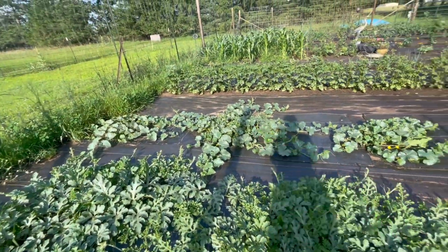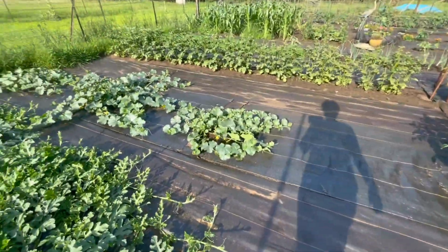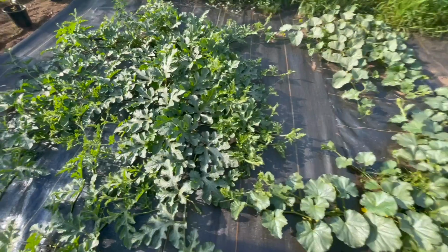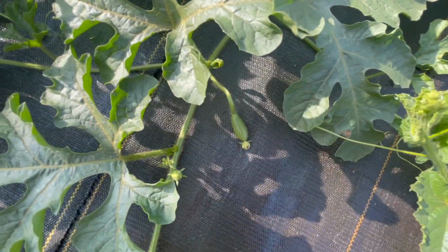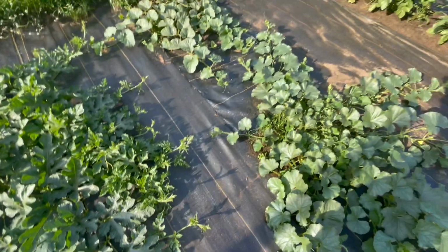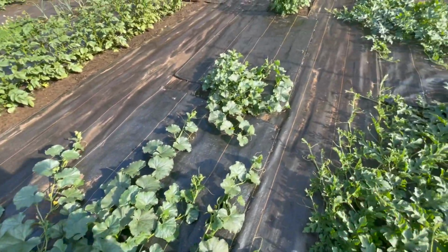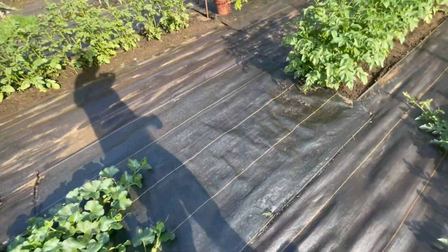So cantaloupe are also growing. I'm finally starting to get some female flowers. I just hope, like here's a watermelon right there. I don't know if that's focusing. There we go. Everybody's got plenty of room, but that's all going to end up being one big patch.